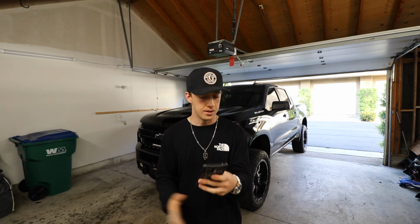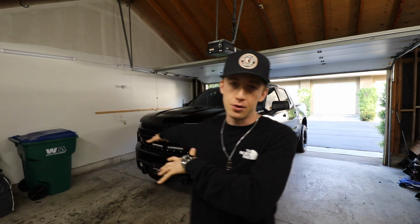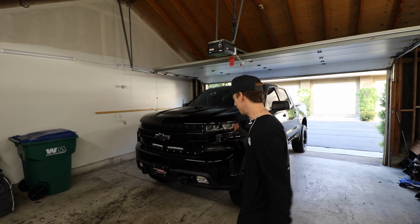Now we have a residual value on this truck of $31,923.20. That brings depreciation of this brand new truck in 3 years to $15,560.25. So about five-ish grand a year, $5,200 a year in depreciation on a brand new truck. Not that bad. So that is pretty much it. That right there is what I paid for my brand new 2021 Silverado Crew Cab RST with the two-wheel drive.